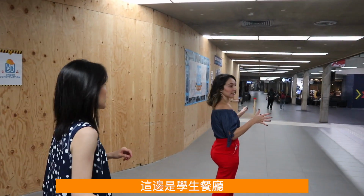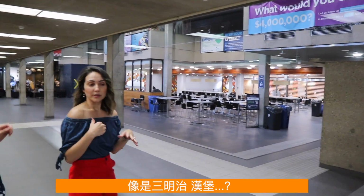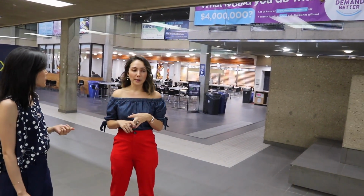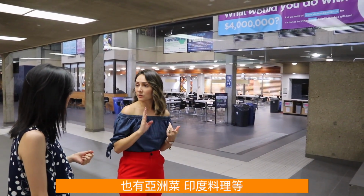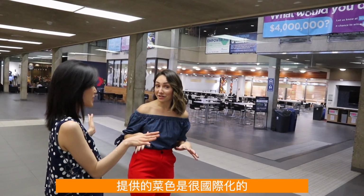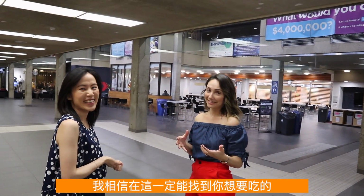Here's the main cafeteria. We have a lot of food options: sandwiches, hamburgers, Asian cuisine, and we have Indian cuisine too. So it's diverse. It's an international cafeteria. It's for everyone. I'm sure you're going to find something that you like to eat.